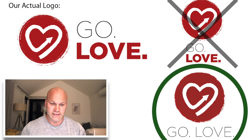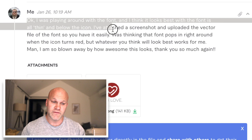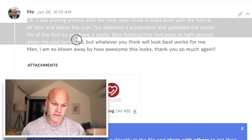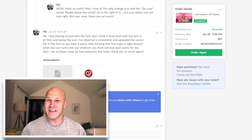I went back and told him, okay, I was playing around with the font. I think it looks best with the font all thin and below the icon. I've attached a screenshot and I uploaded the vector file of the font so you have it easily. I was thinking that font pops right around when the icon turns red, but whatever you think is best works good with me. Man, I'm so blown away by how awesome this looks. Thank you so much again. So yeah, I sent him the actual font file so that he doesn't have to figure out what the font is, and then just a screenshot of what I was expecting.